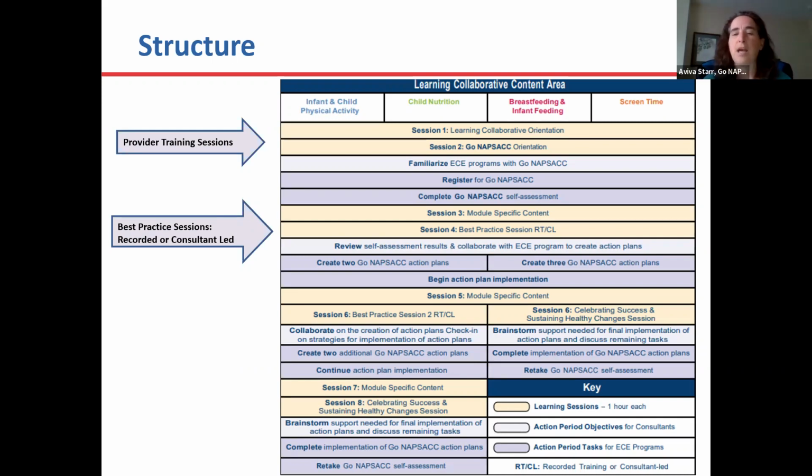The slides, the PowerPoint presentations we have, come with full scripts. You could do them consultant-led, or you could give that as an assignment that people would watch that material on their own. For infant and child physical activity and child nutrition, there are 2 of those recorded sessions out of a total of 8 1-hour learning session blocks. For breastfeeding and infant feeding and screen time, which are slightly shorter learning collaboratives, there is 1 recorded session to go in their 6 1-hour learning session blocks.